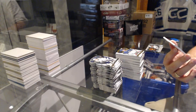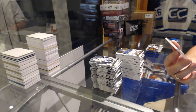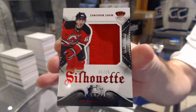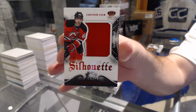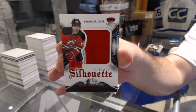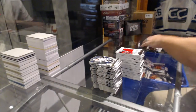We've got a silhouette prime jersey, numbered 1/25, for the New Jersey Devils, Jaromir Jagr. 1 of 25. Remember, break's not over till it's over. One of 25 prime jersey for the New Jersey Devils.